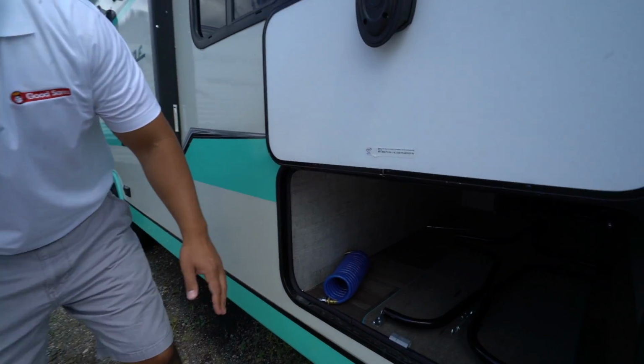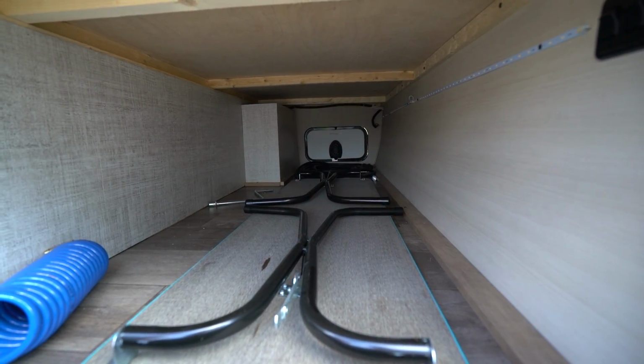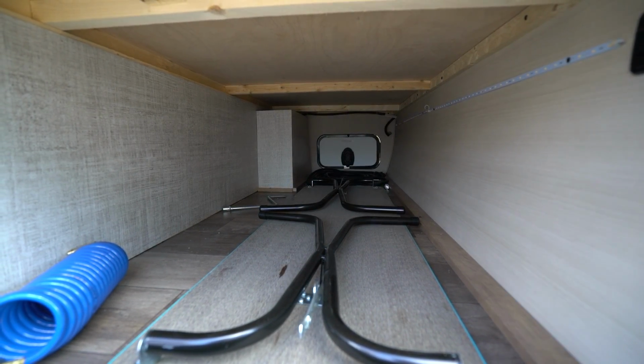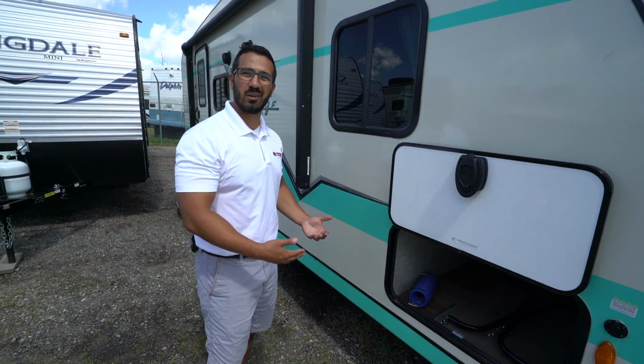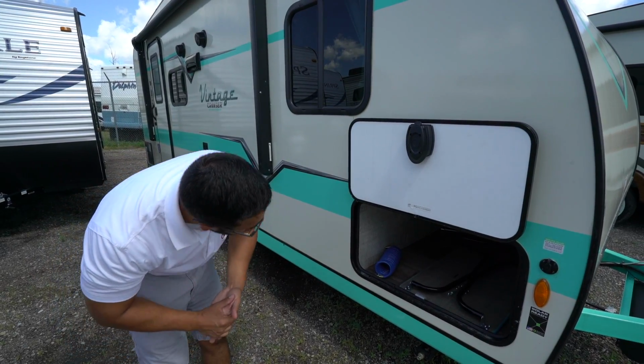When we take a look inside, you will see this table. Now, this is meant to go inside in front of the couch, or the sofa. That way you have a table you can eat at or play games at or whatever. If you want to use it outside, you can. Just you don't want to leave it outside because it is wood and it will warp and everything else. But you know, it is great that it comes with it.